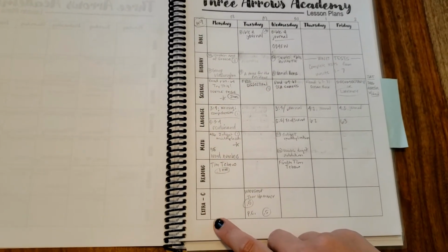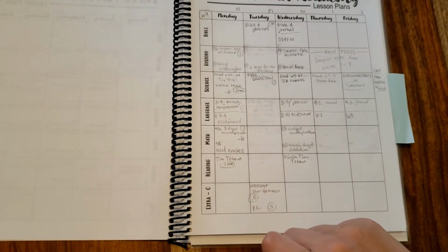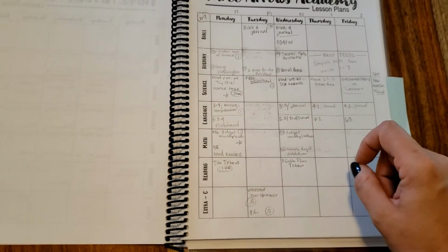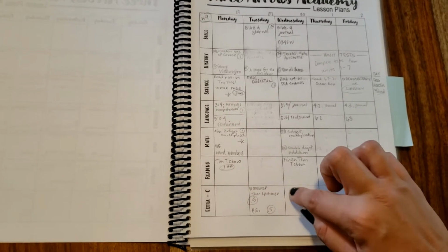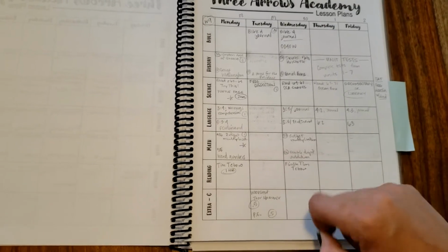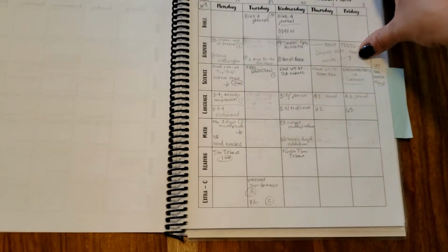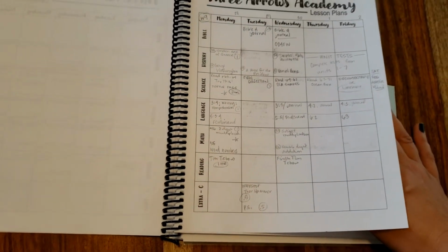And then extracurriculars just in one little box over here. And I just jot down the things that we do. This one is typically planned from behind, where I write in what they did that day as opposed to planning out extracurriculars, because it's the things that they would choose to fill their day with.